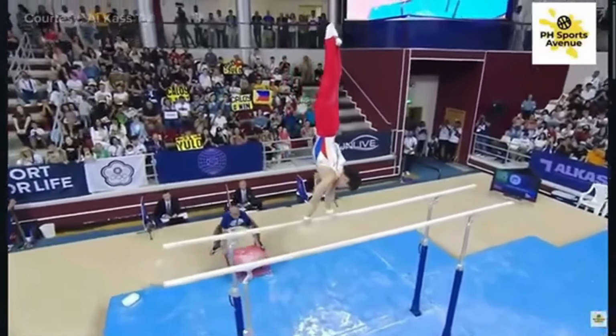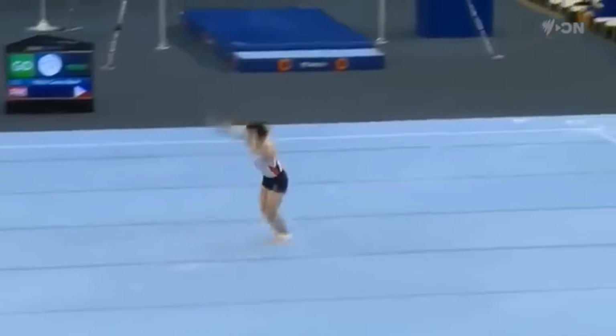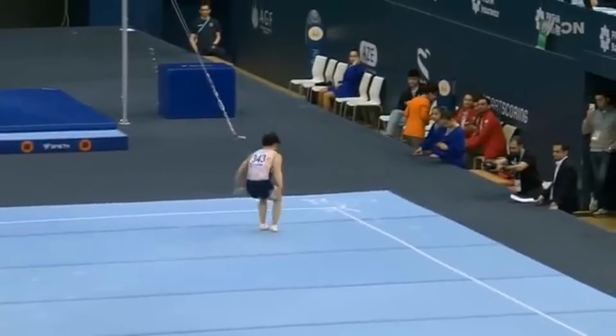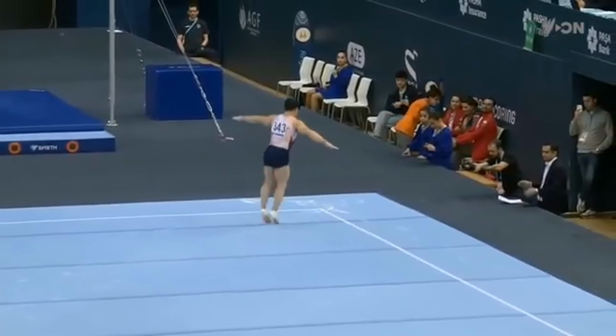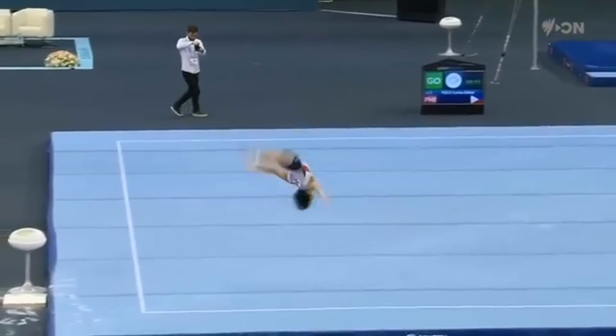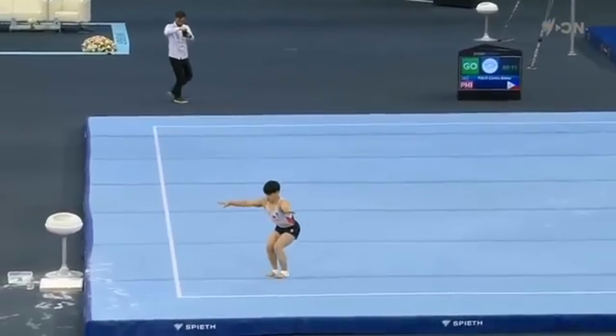Here's a back layout with 2.5 twists to an immediate pike double front. He keeps his legs tight together, pointed toes throughout, and always focuses on a good landing. Here's a laid out double twisting front to an immediate punch layout front. What sets him apart is how high he goes on this more basic layout front. Even the easier skills he makes look more elegant or unique.